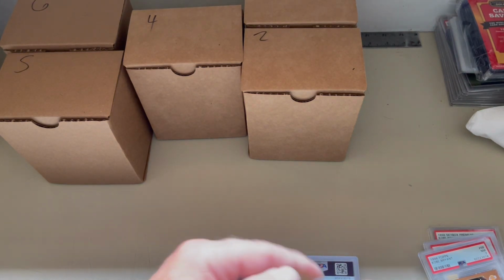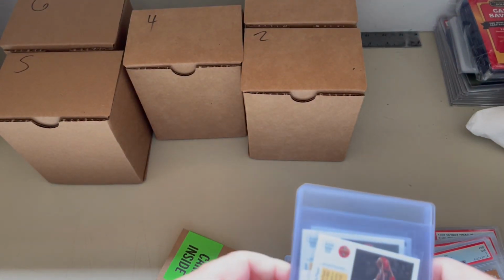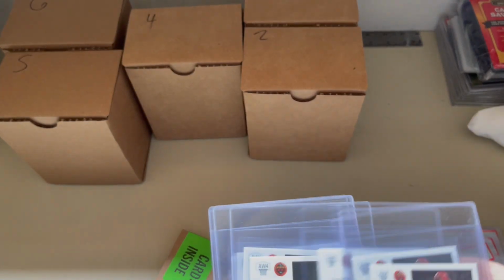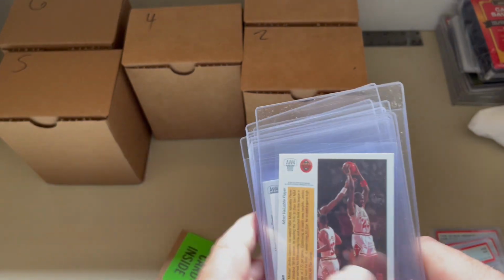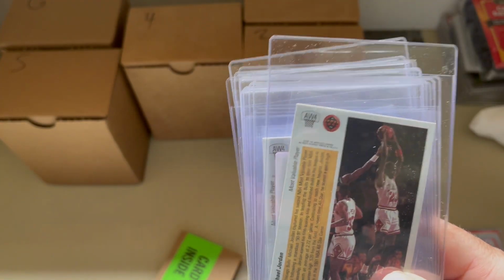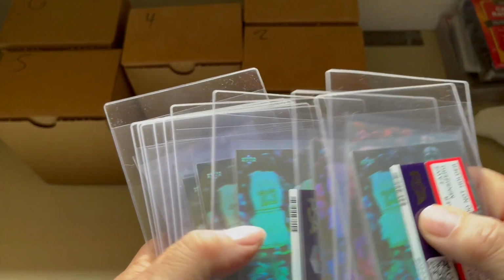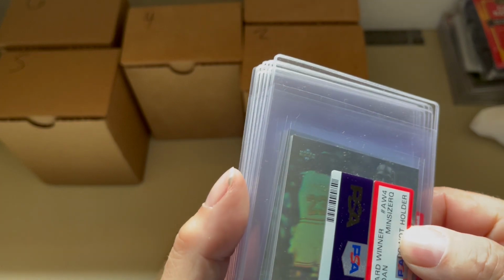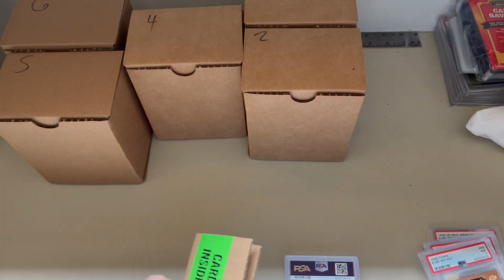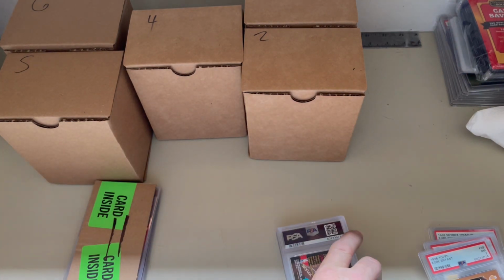Look at this horse crap. Tell me Upper Deck doesn't do this, right? They're all mint size. All these stickers, or holograms, I mean. It's like, yeah, okay, right. What a joke.